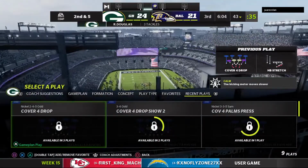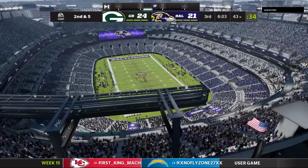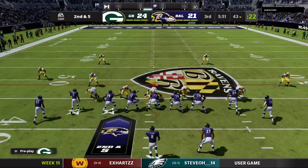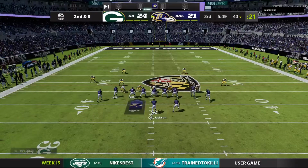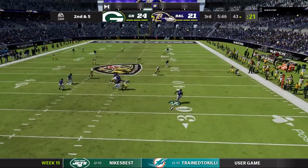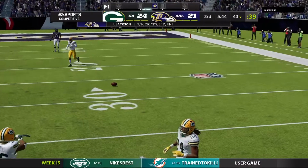Give him 5 on the carry there, and it'll be second down. Running lanes were at a premium in the first half, but he's able to find some room there, and he's hoping that that's a precursor of a big second half. 2nd and 5 now. Jackson flushed out right. And his throw's going to be incomplete.